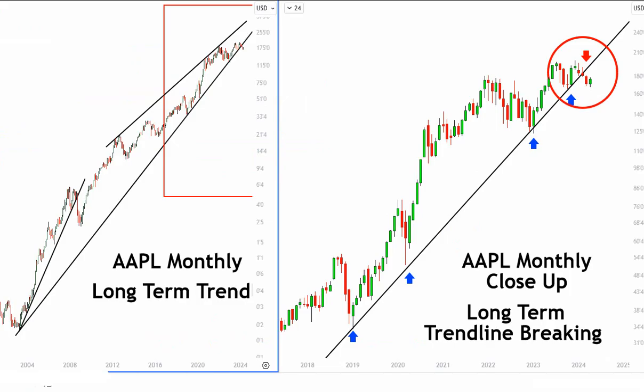I do want to tell you one thing: Apple formed the double top pattern that we had and came down, and it did break this long-term trend line on the monthly chart. That is problematic, and here it is to the right up close. You can see the Apple trend line has broken long term. Okay, and we could just try to backtest it, but you could get a bigger rebound backtesting that trend line. We broke it.